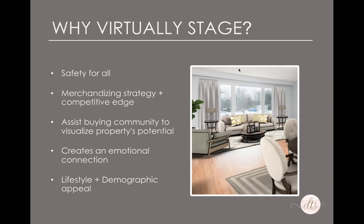And how they can place the furniture, what they can do with that room. Many people just can't visualize empty spaces. And they can't picture that, in fact, a queen bed or a king bed could fit inside that room. So it's assisting the buying community to visualize that property. It also creates an emotional attachment to the space. First impressions are made within 10 seconds, and we want to make sure that it's a positive first impression. And it's lifestyle and demographic appeal.